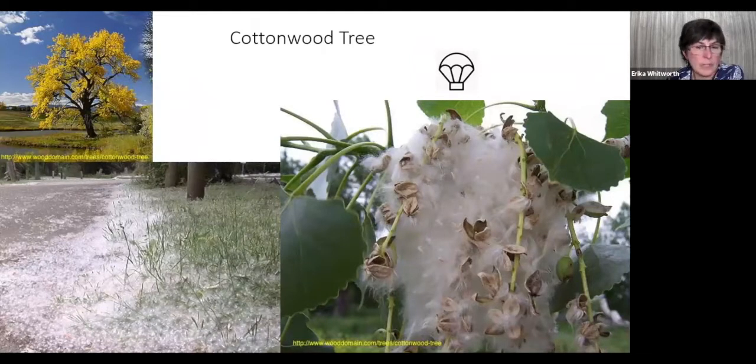Cottonwood tree. I don't see very many of these, but every once in a while I'll come across something wherever I'm taking a walk, and it'll really look like snow on the ground until you get closer and take a look at it to see that these are seeds. The cottonwood tree has a lot of these little parachutes that get caught in the wind and carried around. And sometimes you will find places where they blanket the ground like that.